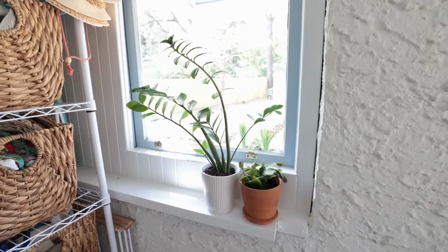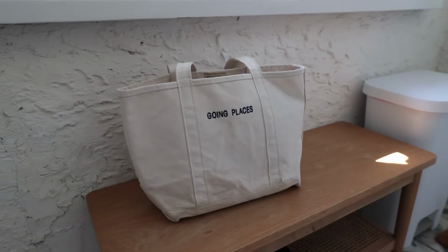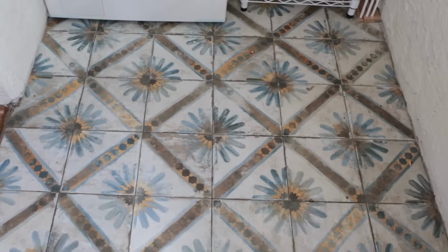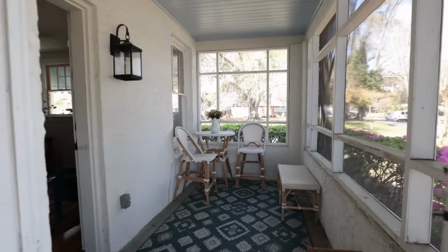And then this is a great ledge for plants. This is a great drop spot. We put this bench here where you can put bags, shoes, all of the things as you come through the house. The floors in here are a floral tile that features that blue color throughout the house and also look a little bit worn. Guests often ask if they're original. The answer is no, but I love thinking that they might be. Next, I'd love to take you to my front porch.